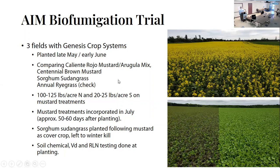They were planted, as I said, in sort of late May, early June, and then incorporated in July for the most part, about 50 to 60 days after planting. We were actually surprised in some fields. We had to incorporate them even faster than we thought because they grew really quickly.